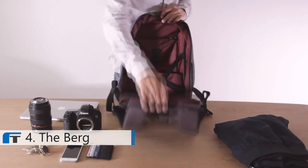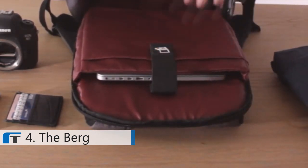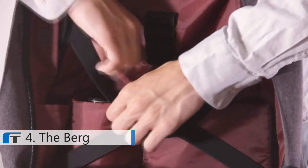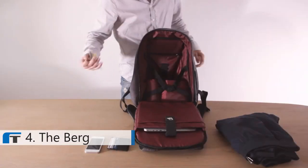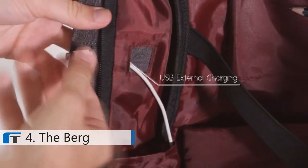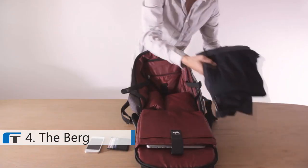Let's look at the inside. There are protective sleeves for a laptop and tablet. Three big pockets for a charger or camera gear, or anything. There is a place for your pens. A zipper pocket in the top for the stuff you don't want to fall out. You can also plug in your smartphone to your power bank in the bag while you go. And an elastic strap for your gym clothes or jacket.